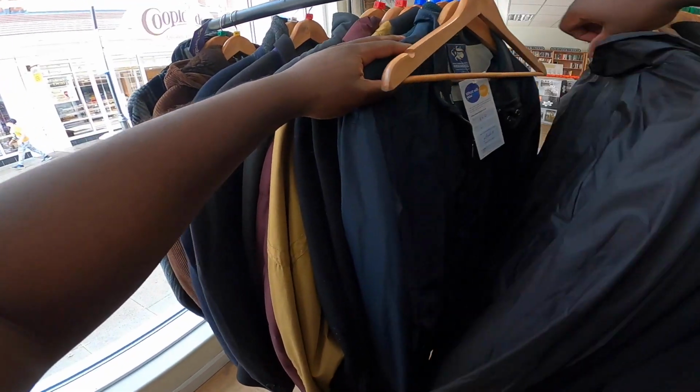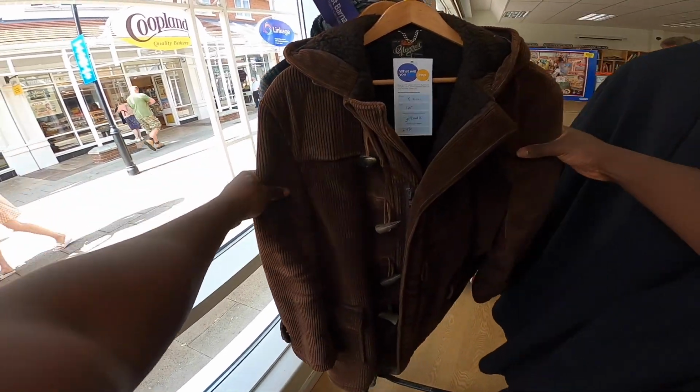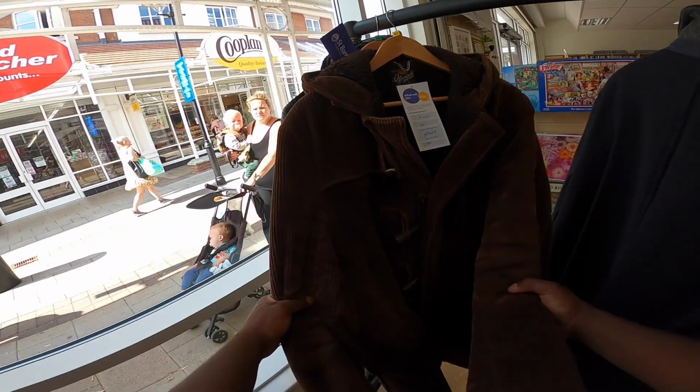Anyway, this is my favourite piece of the day. So obviously going through the rack, just having a look through and stuff. It's just an absolute beauty find. So you might have seen in one of my old videos. Yes, the grail.